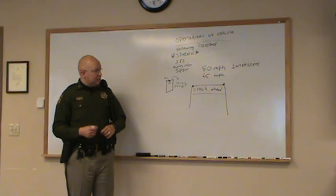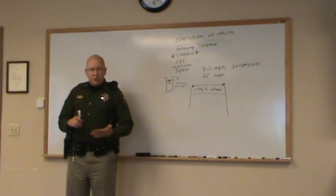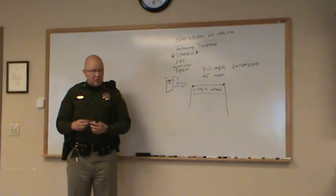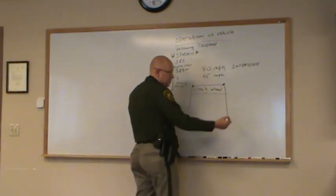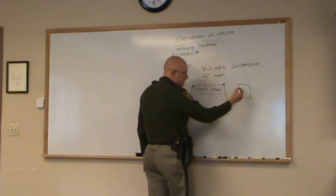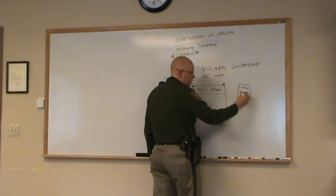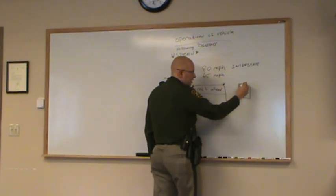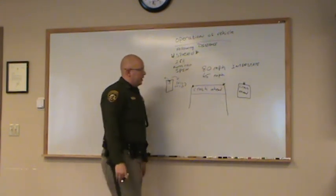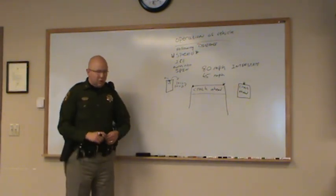There's also some variable signs through town, through the concrete gauntlet of doom. Unfortunately, they aren't as big as those. They're just the little ones that are alongside the road. They just say crash ahead, and they have a little light up here. So they aren't obviously as big as these, but the state can't go by those all the time.